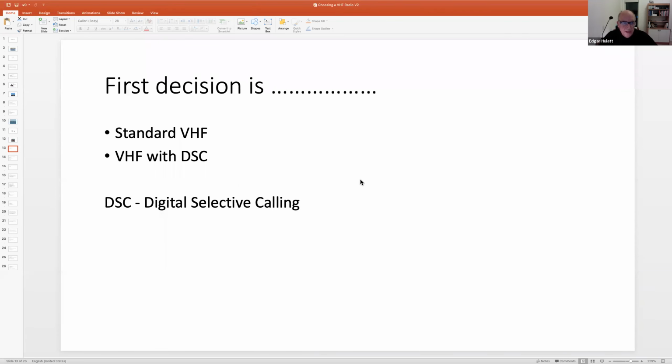So if you're buying a radio, the first decision to be made is, do I want a standard radio, standard VHF, or do I want a VHF radio with what we call digital selective calling? I'm going to spend a minute or two now just describing digital selective calling, because I know there's some experienced kayakers on here, but really we aim this at people who aren't very familiar with VHF radios.